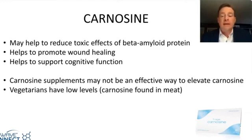Now, interestingly enough, taking carnosine supplements is not the most effective way to elevate carnosine. The problem is that if you take a carnosine pill, it's broken down by your stomach acids, and that means that the carnosine is not getting into the blood where it is needed. So this is one of the incredible advantages of our technology.